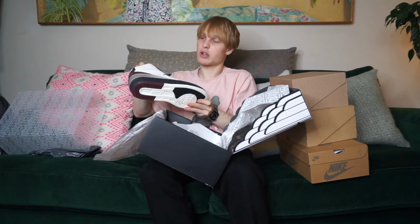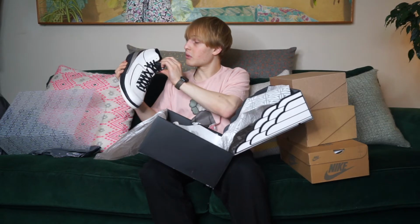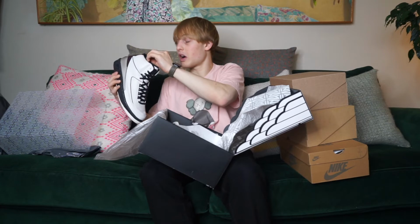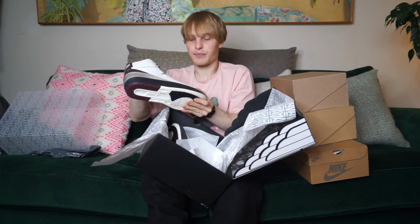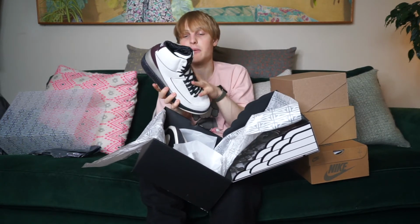Almost gives it like distressed vibes, that kind of thing. And then let me have a look what it says on these laces. It just says work harder again. So yeah, that is the Jordan 2 Maniére. Definitely big shout out to Neo for this pair, managed to pick it up.